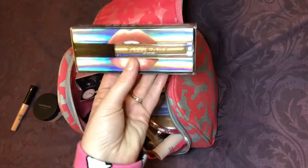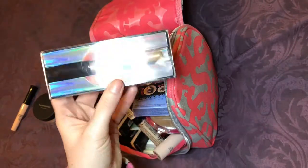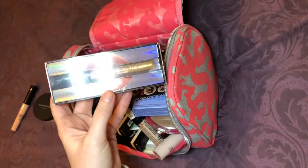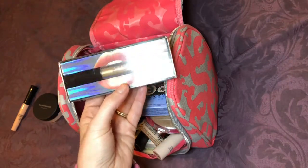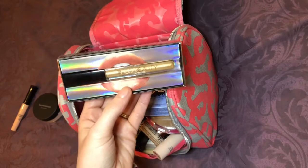We then have this Huda Beauty lip strobe. It's a kind of gloss formula. I just don't wear glosses. I don't really like glittery lip products. I have swatched this literally on the back of my hands.